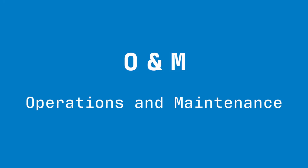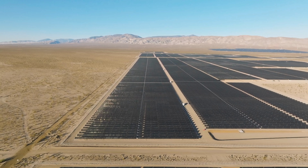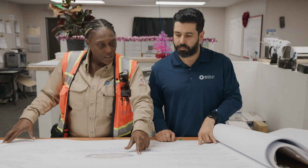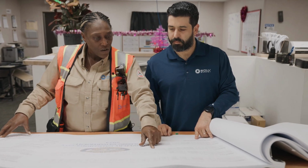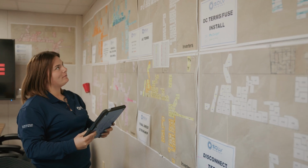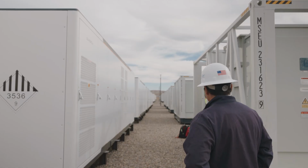O&M, known as Operations and Maintenance, is the driving force for keeping your solar production plant healthy. Whether SOLV is the EPC contractor or another contractor builds the project, the O&M team partners with the builder partway through construction to help dial in the facility for long-term operations.